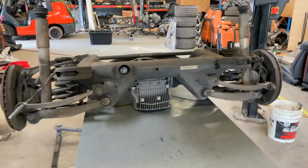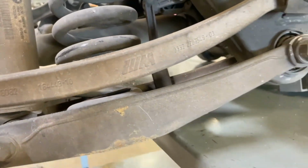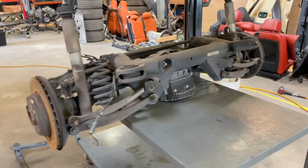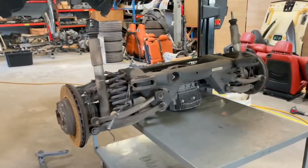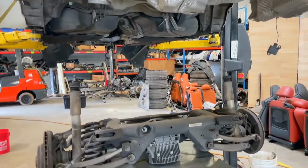So let's keep working on it. And I forgot to mention, all of those control arms are unique. They have the M logo on them everywhere. The differential, everything is unique on the M3. Let's keep going. We will set it aside for now, and we will start doing the front subframe. Let's keep going.